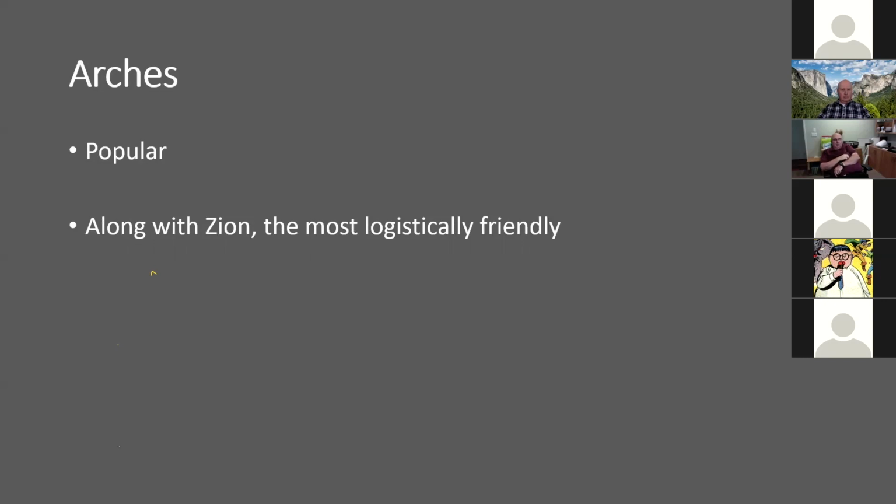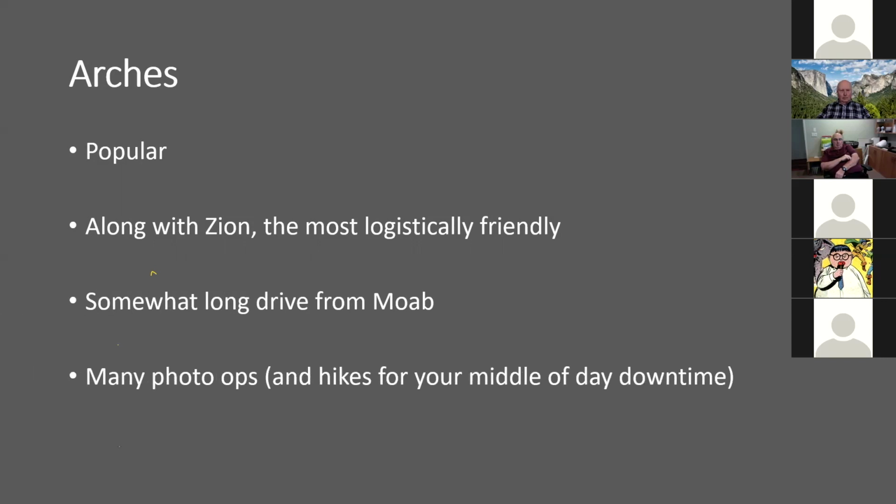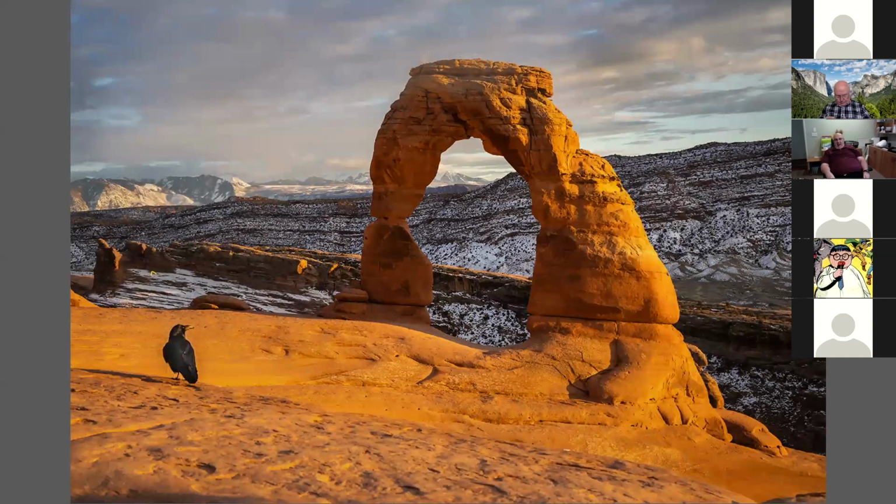It's not terrible. It's a moderately annoying drive just to get into the park from where your motel is going to be. Somewhat long drive from Moab. There's many, many photo ops, and even better, there's lots of hikes for your downtime in the middle of the day. So I'm going to get started on pictures in Arches.